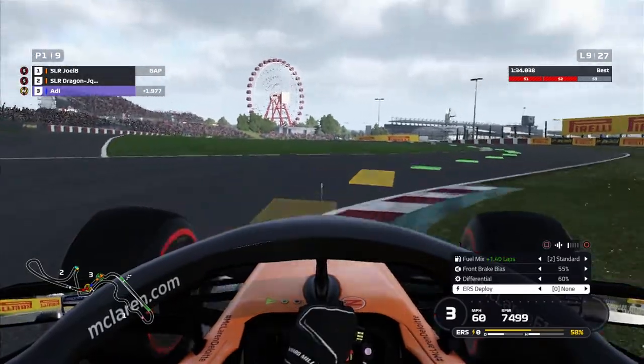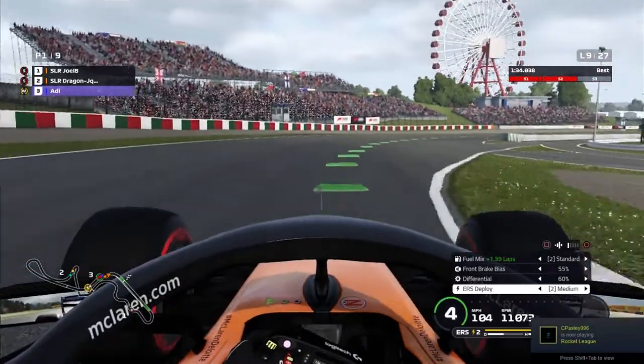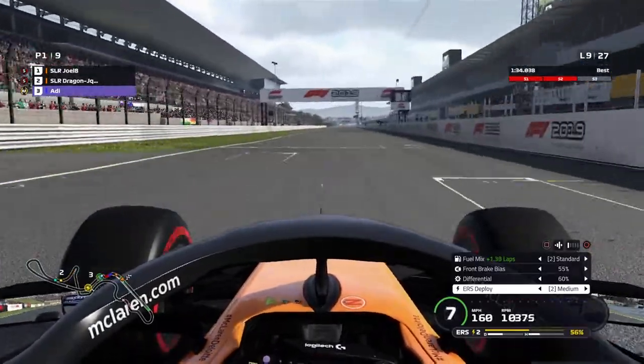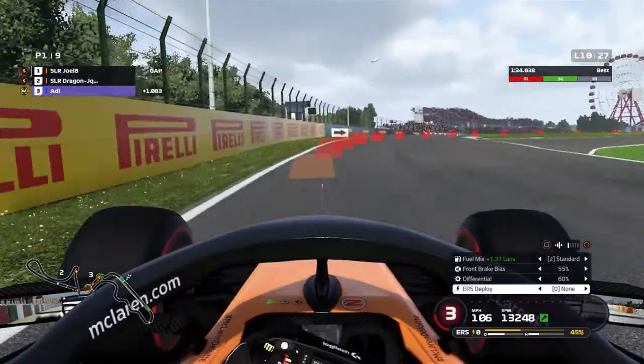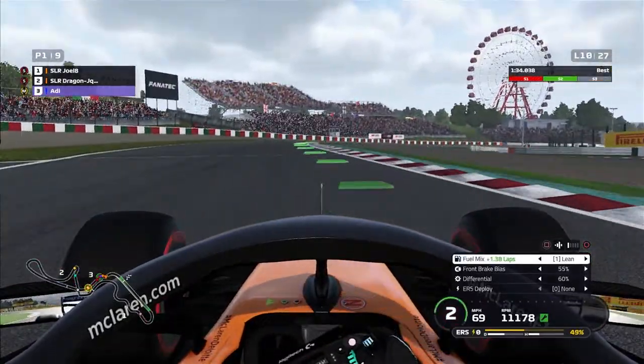But coming through the Casio Triangle, we are going to decide to stay out another lap. Yeah, so Dragon, I thought he would pit, because we're teammates, obviously. But no, he stays out. So that means he's going to have to stay out another lap after this, because we're pitting this lap. Unless he's going to double stack, which wouldn't be a good idea.